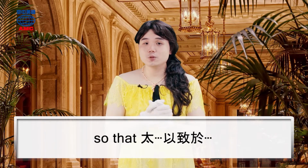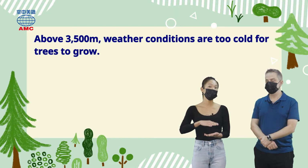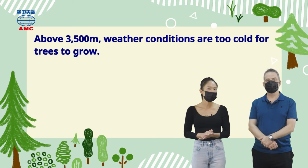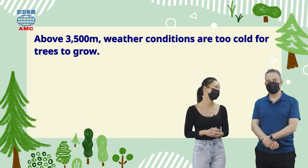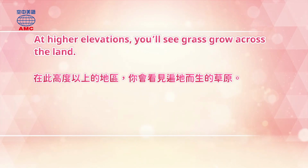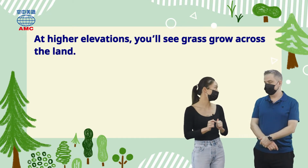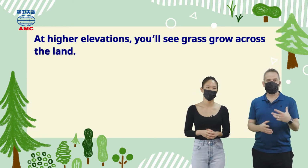没有否定了，后面的句子呢，像是我们刚刚说穿不下，我们 that 后面的子句呢就必须要用 not 来否定。所以呢在互相切换的时候呢，就要特别注意到他们两个人小小不同的地方咯。回到课文呢，我们说超过3500公尺之后，天气条件会太冷，以至于树木没有办法生长。Right, but what we do see up there is at higher elevations, so in the higher places in a country, you'll see grass grow across the land. OK，在海拔比较高的位置上，陆地上你会看到长的是草。Okay, so we've kind of talked about this a bit in day one.